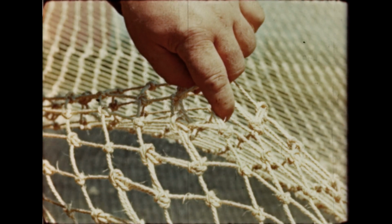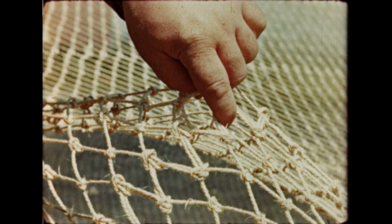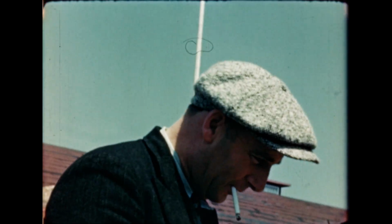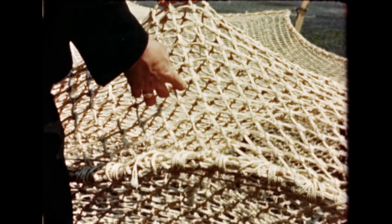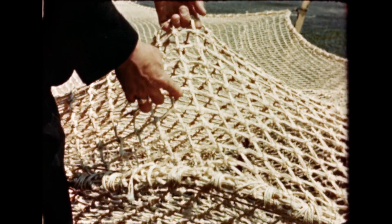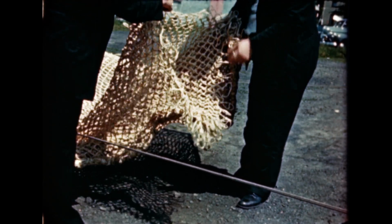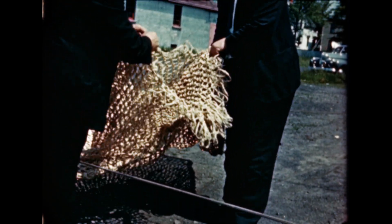Where the parts of the net are joined, the twine is doubled. At the cod end, the mesh is heavier, smaller, about 3 inches, and doubled for strength. The end of the net, called the cod end, will hold 5,000 pounds of fish.